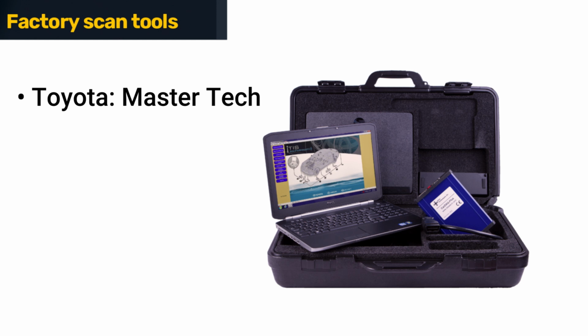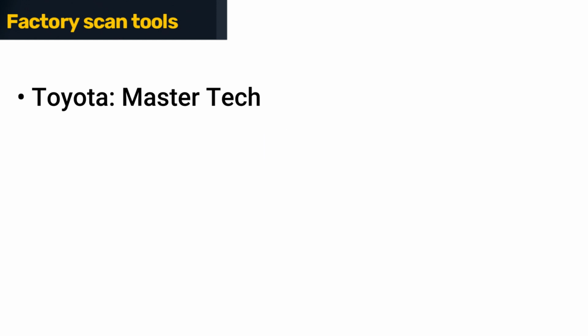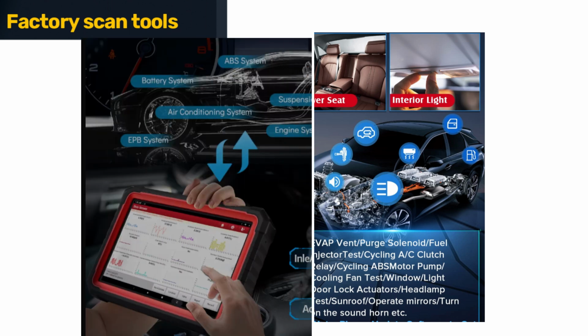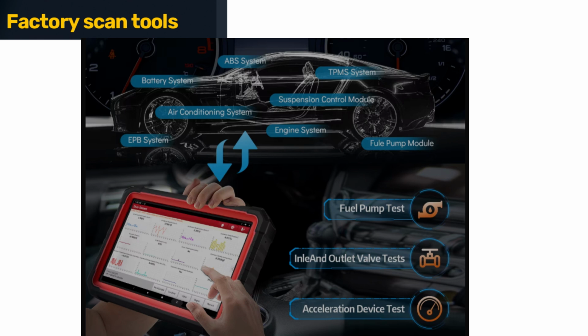One of the biggest advantages of factory scan tools is their bidirectional capability. This means they not only read data from the vehicle, but can also send commands to certain components. For example, you can test whether a fan, fuel pump, or solenoid works by commanding it directly from the scan tool. This is invaluable for troubleshooting.